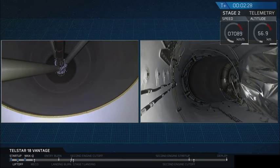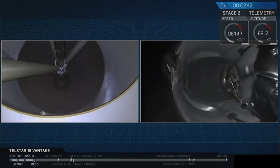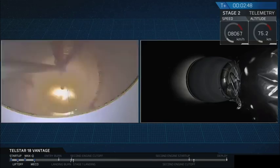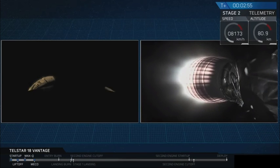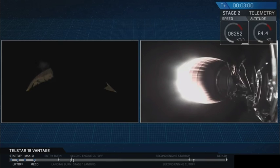Coming up on shutdown. Stage separation confirmed. MVAC ignition. And we've heard the call out, MVAC ignition. The chamber is up on power. Engines looking good on stage 2.